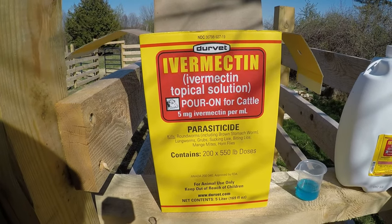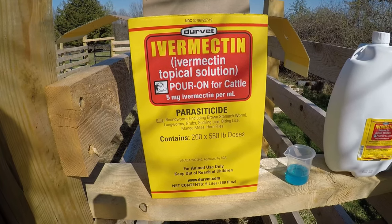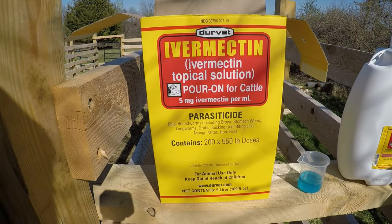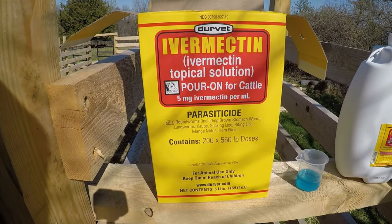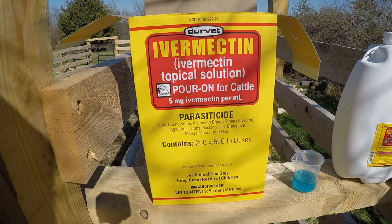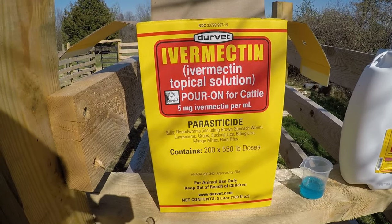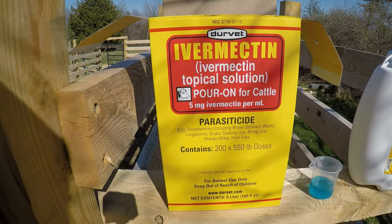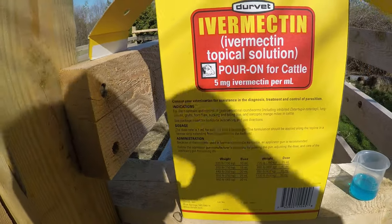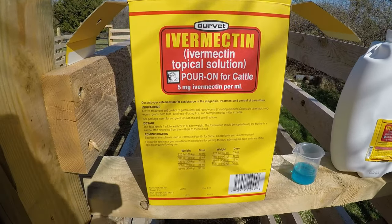We get it from our local farm store. It's ivermectin. There's 200 times 550 pound doses. So it's good for roundworms, including brown stomach worm, lung worms, grubs, sucking lice, biting lice, mange mites, and horn flies. I don't know how good it is against black flies, but that seems to be what is out this time of year, and it's terrible.